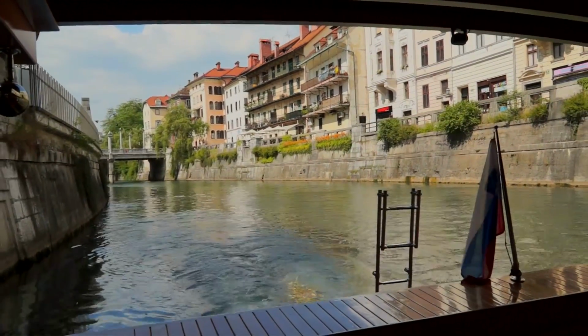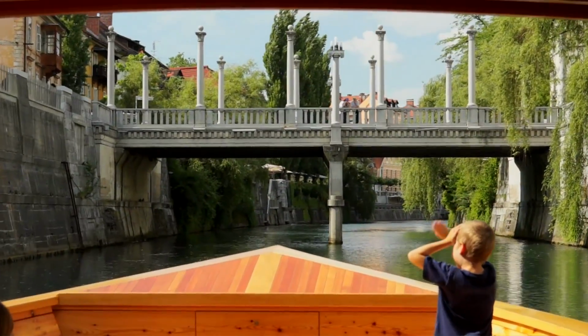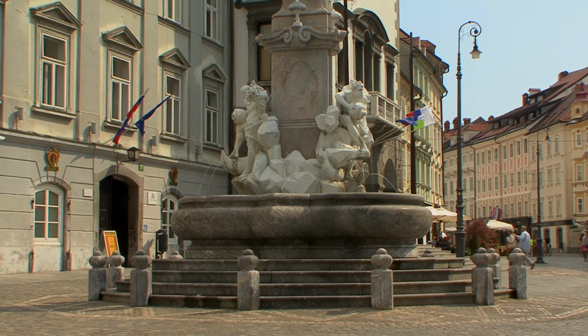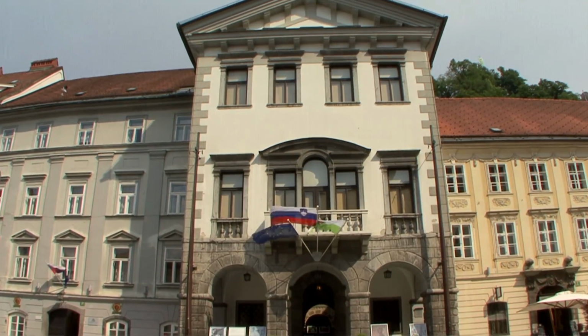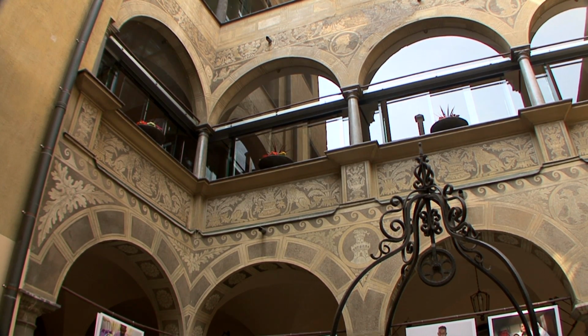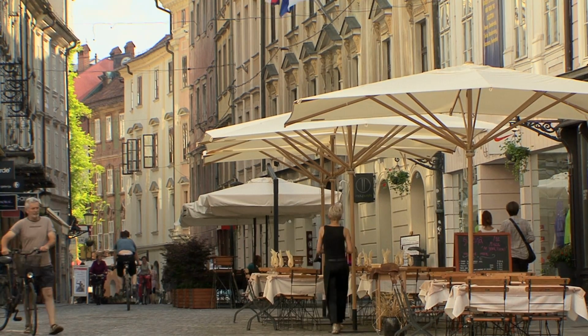Next we explore Ljubljana from the river. A boat journey on the Ljubljanica reveals the old city with its particularly romantic bridges. Mestni Trg is the heart of the old town. The Town Hall, with its loggia and characteristic clock tower, is the seat of today's city parliament, with courtyard, decorated walls and Narcissus fountain. All framed by elegant mansions and palaces.